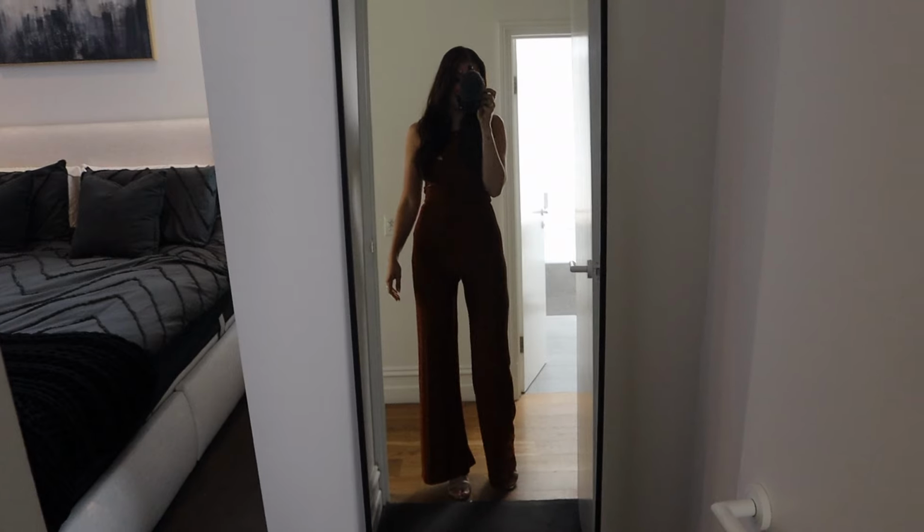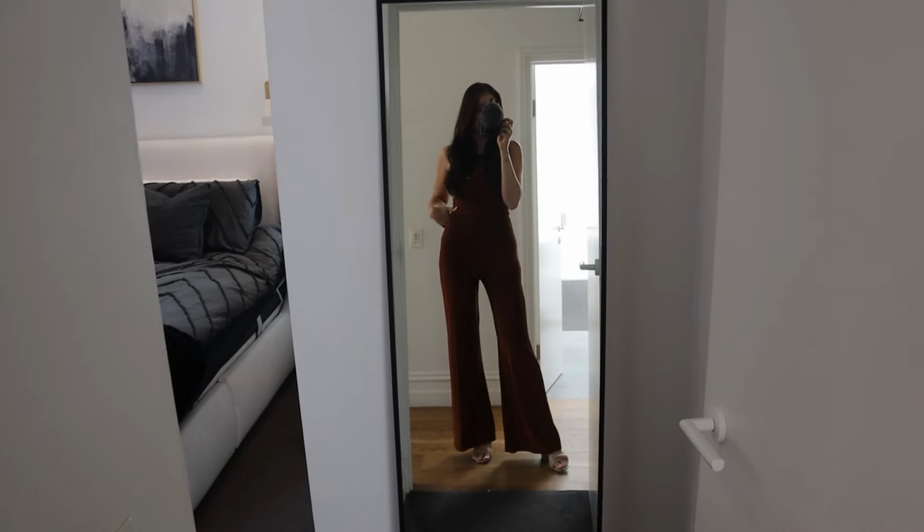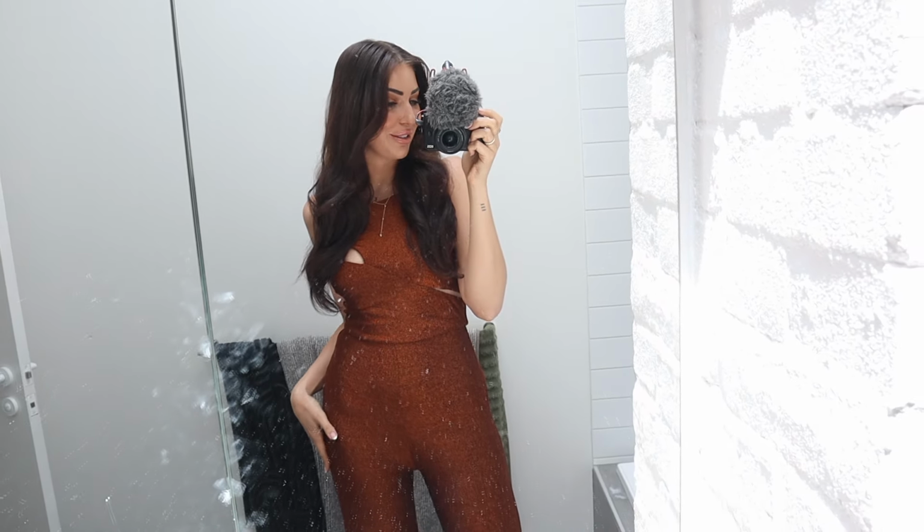I ended up going with the jumpsuit. I'll show you in the mirror so you can see what it looks like, but I've just ordered my Uber and I'm about to head on down to the Kmart Christmas party. This is the jumpsuit. It's an oldie but a goodie, and it just has all of those beautiful bronzy colors through it. It's probably pretty hard to show on camera because it is a little bit dark in this house. This is kind of what it looks like. So I'm gonna grab my bag and run straight out the door.